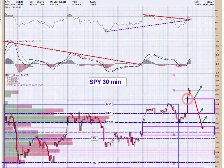Notice here that I've colored in the gap in purple. And if you're new to my work, normally if you see a purple box, there's a gap there. So that level is 365.